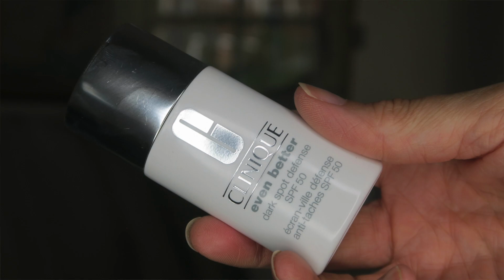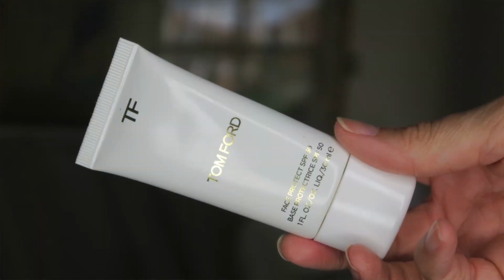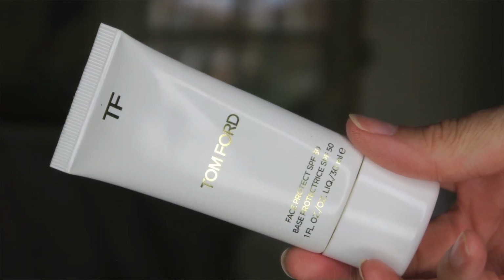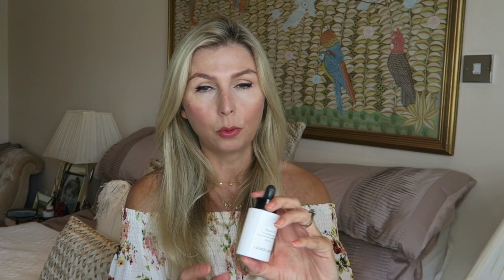SPF 50, La Roche-Posay, amazing. Clinique, even better. Dark Spot Defense, SPF 50. So this has an element within it which will also fight any hyperpigmentation. The La Mer SPF 50, beautiful, absolutely fantastic, as is the Tom Ford. This is also a great one. It's Giorgio Armani. It's a primer, SPF 50, so it gives you perhaps a better skin to receive your tinted moisturizers, your BB creams or whatever.